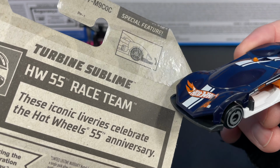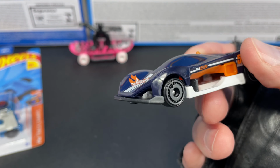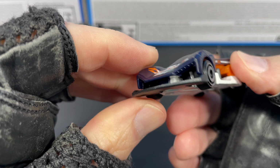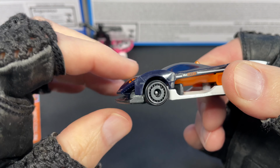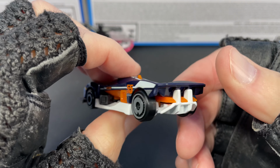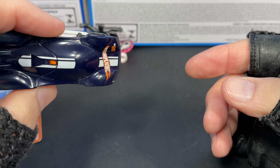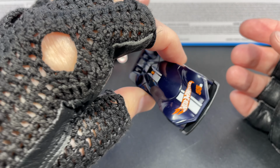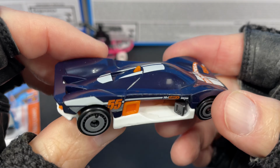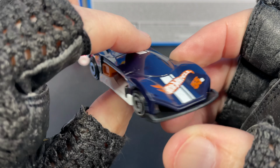Let's check it out. Oh, it's the little spoiler in the front, so you can go up or down. There we go. So just pop it up so that you can do the super loop or the loop-de-loop. And it does much better on the curbs, especially the curbs that go like this, really turned like that. If you lift up the spoiler like that, he doesn't get stuck. He doesn't get stuck on the curb.